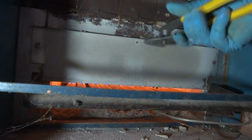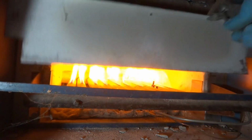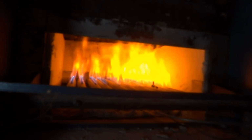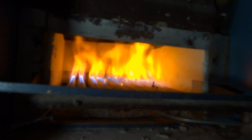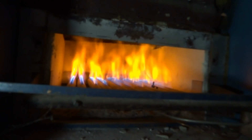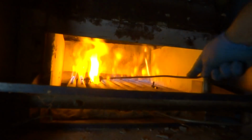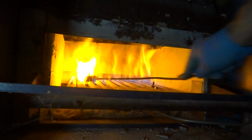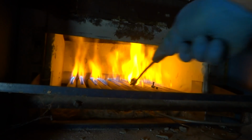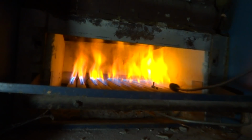Hey, I made a nice door here now. I wonder how dirty it is. She's dirty. She's a crusty one, Mr. Grinch.